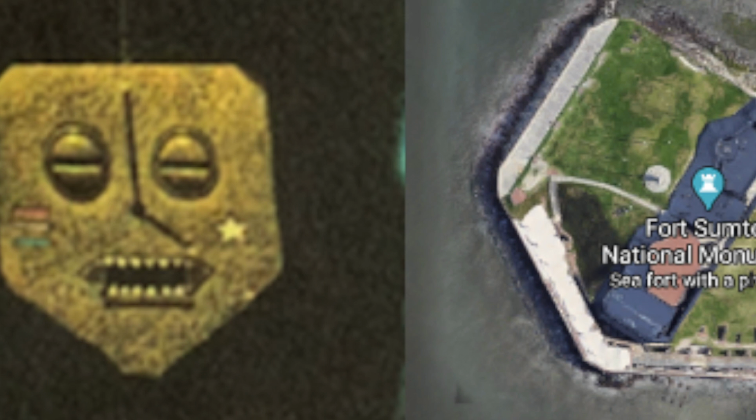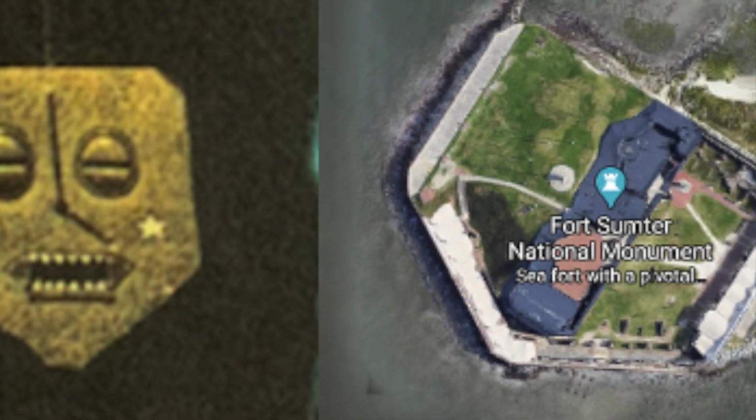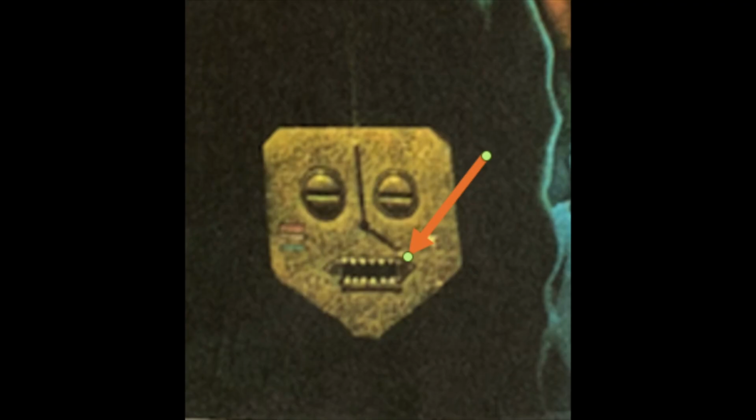The next fairly obvious clue within the context of Charleston is the clock seen here. This clock is in the shape of Fort Sumter, which is just off the coast right here. So let's take a quick look at this clock and talk about some things that nobody ever really brings up.